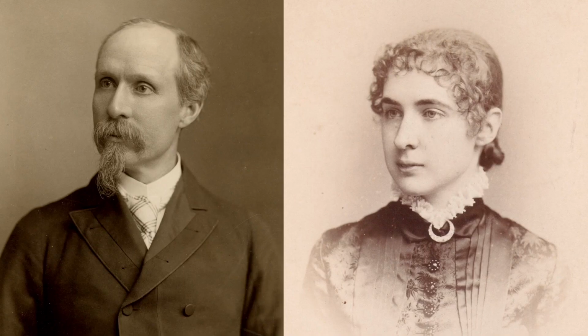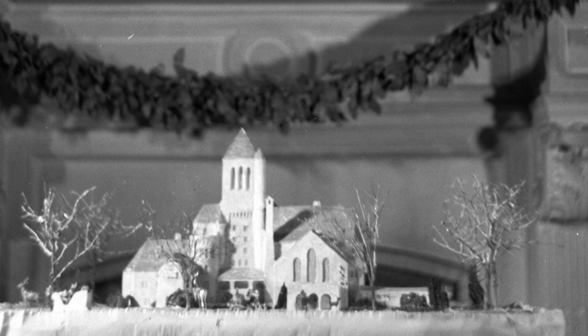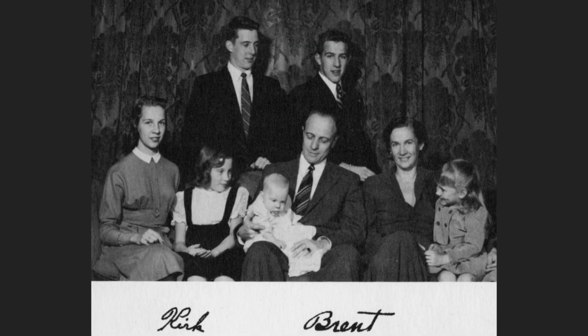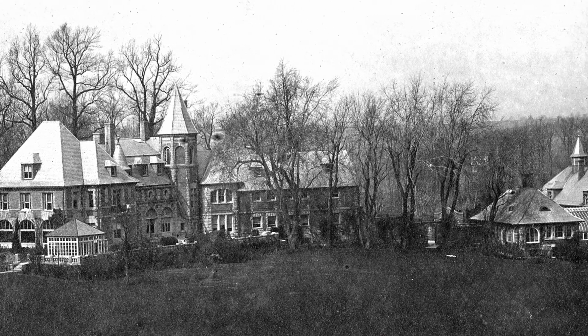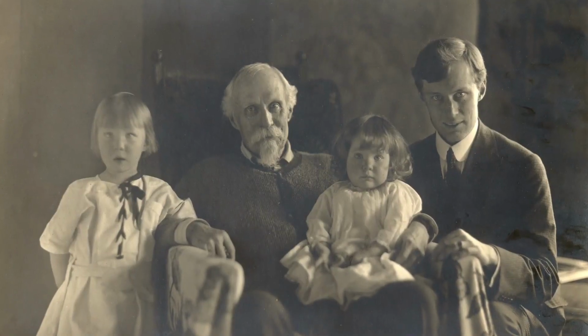We are in the Great Hall of Cairnwood. Cairnwood was the home of John and Gertrude Pitcairn, and the very first Christmas celebrated here was in December of 1895. Christmas was a favorite time here, and we have our Christmas tree in the location where the family always had it. This was a bustling, happy family home for more than 85 years.